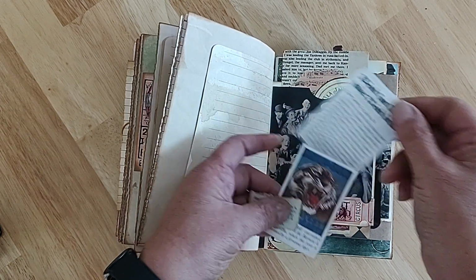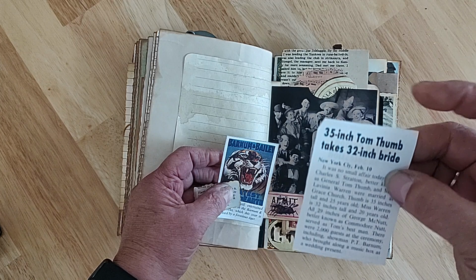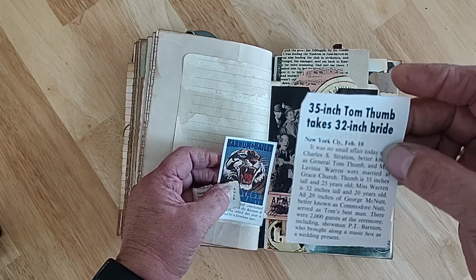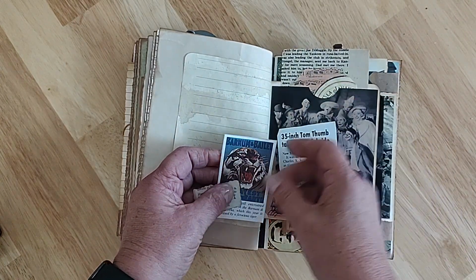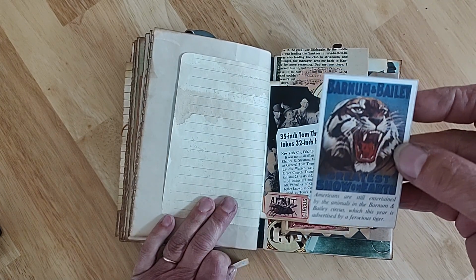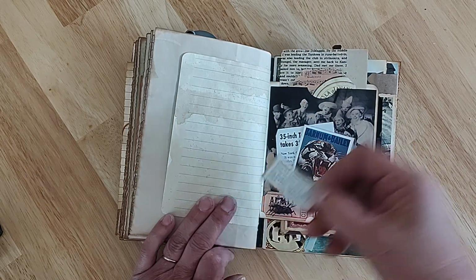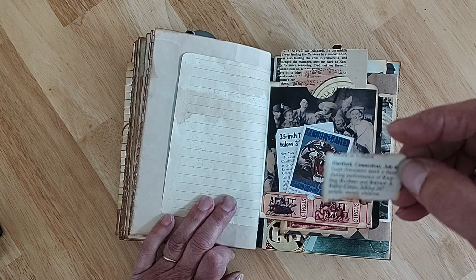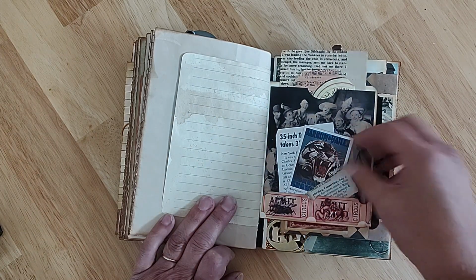And what I have in here are articles that I picked out of a book I had. And this talks about Tom Thumb takes a 32-inch bride. 35 and 32. And then the graphic that Barnum and Bailey were using for the circus, a little thing about that. Here's a little blurb about fire sparks ablaze during the performance of the circus.